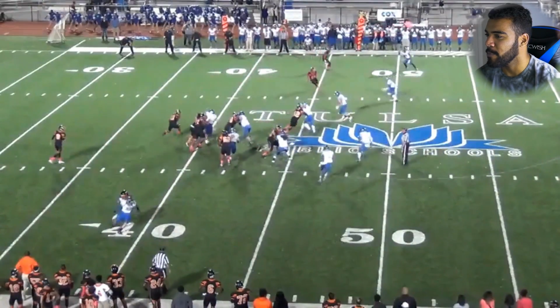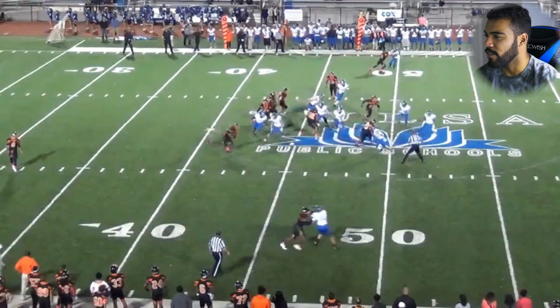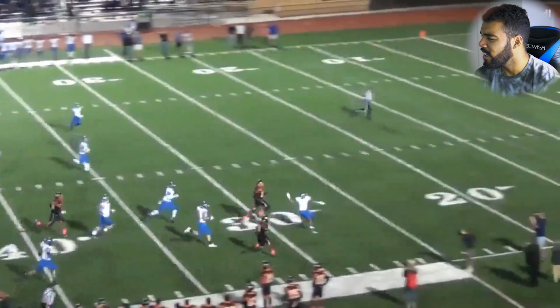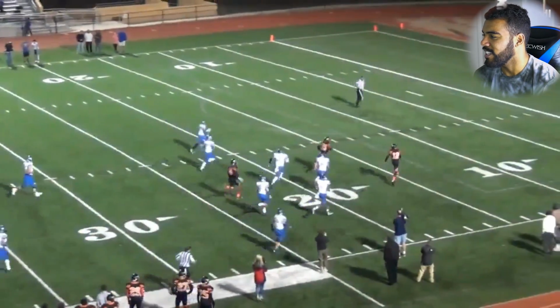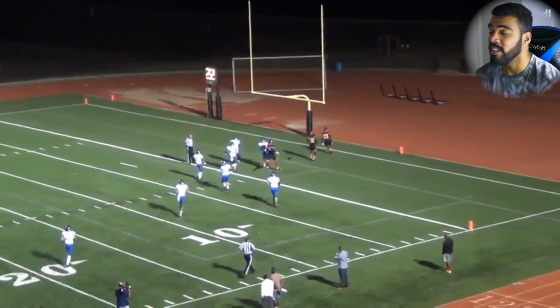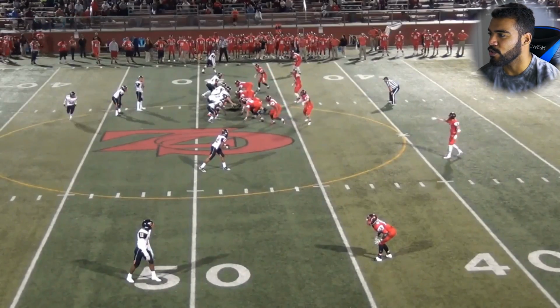Let's see that 4.4 speed. Okay, nice change of direction. Oh, woo, he's got some acceleration on him. Cut back, and we're gone. That's a touchdown. And Booker T. Washington High School is one of the best teams in Oklahoma, so yeah, he ain't playing against no scrubs.